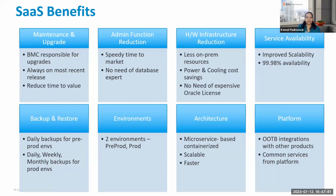Apart from that, service availability, architecture and platform we already talked about, right? This is a new ground-up built solution, which is microservice-based, containerized, with the latest technologies. It is highly scalable and faster, right? And BMC is committed to 99.9% availability. Therefore, we are responsible for providing all these things along with the benefit of the platform.